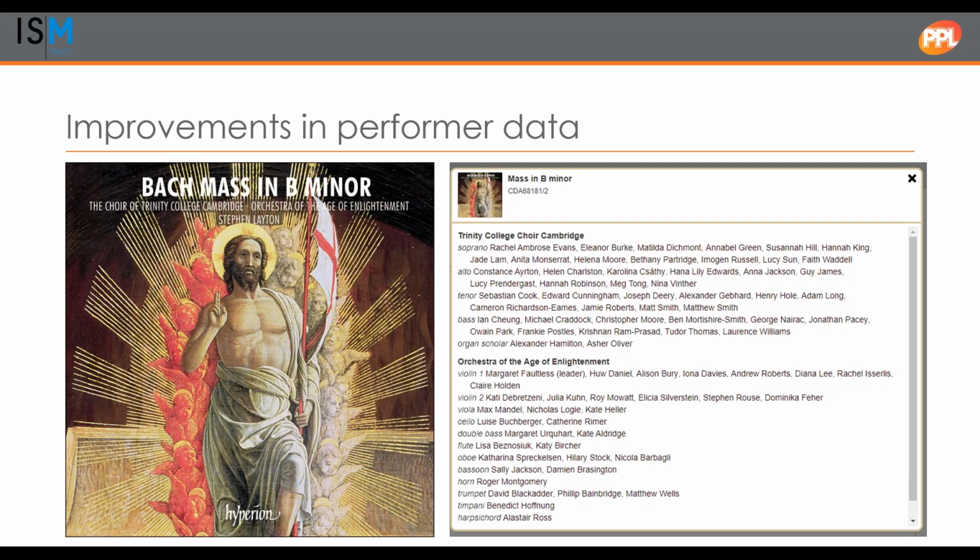And that's because for new recordings, we've made it a rule that rights holders, record companies, should supply all the performers to us wherever possible. And Hyperion are certainly not alone. There are an increasing number of classical and pop record companies that give us all the performers on the recordings, which we can then match to the members that we have listed on our PPL database. So in this case, Hyperion would give us information about the soloists as well, and the choir members and the orchestral players.